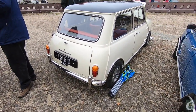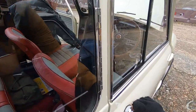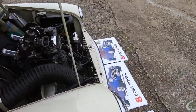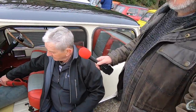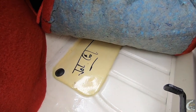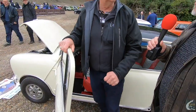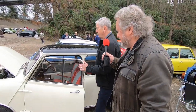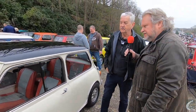Yeah, it's a bit unusual because it's got several things. I've got the original bill of sale, but this side is signed by John Cooper, which makes it rather unusual. And also the other side is signed by Paddy Hopkirk, who in 1964 won the Monte Carlo Rally. Right, yeah, we had Paddy here a couple of weeks ago, giving a talk. Did you come? No, I didn't actually. But yeah, it all goes with the history of the car. So I'm very fortunate in owning a vehicle that is very original.